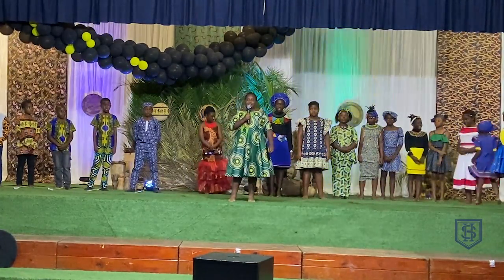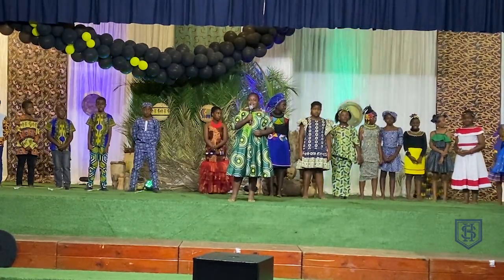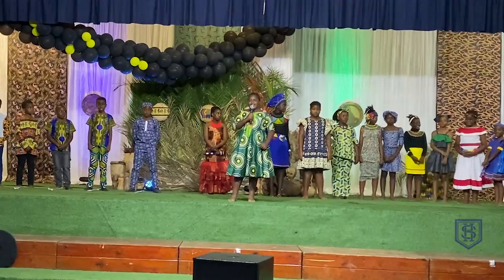My favorite dish from Benin is called cream bean sauce. It is often consumed on its own, but in some cases, it completes dishes like jakun sonun.